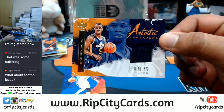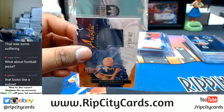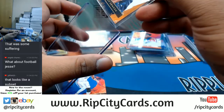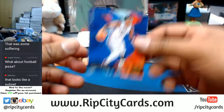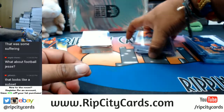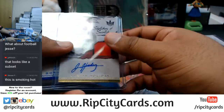$299 for the Utah Jazz, Rodney Hood with a patch. Who knows what's in the rest of that case. Joel Embiid, probably the best big man in the game right now. What other big-time rookies we have here? Tatum, Fox.